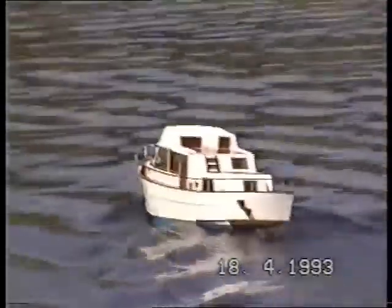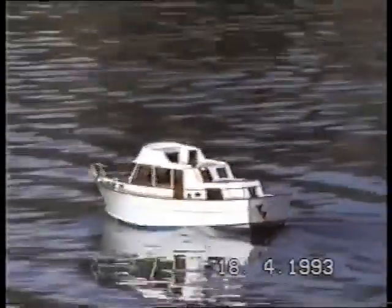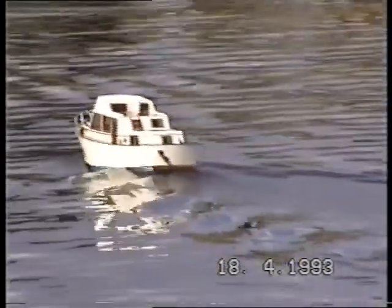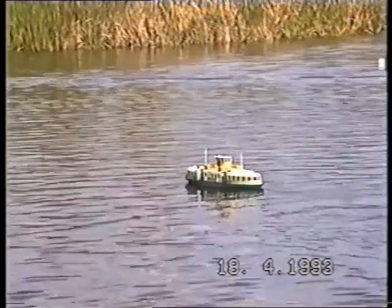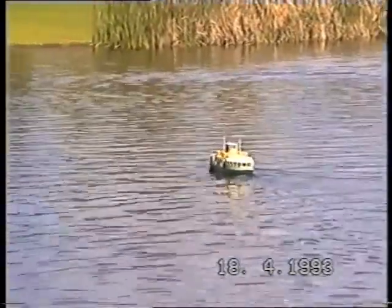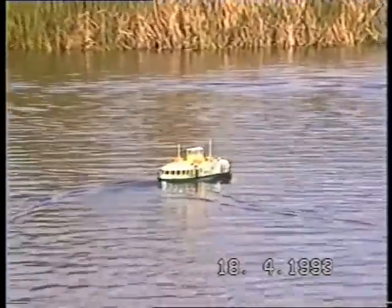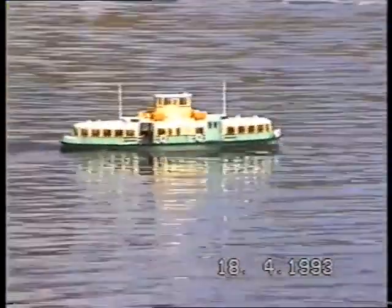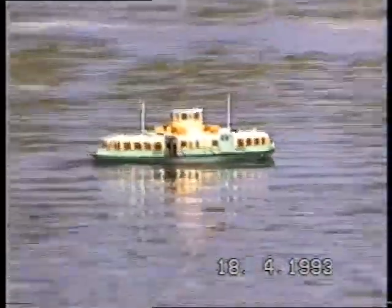Looks like a Grand Banks 36 cruiser, but it's unfinished. No controls on the upper deck. The old Sydney Harbour ferry, the Kooleen, which pushed half the harbour in front of it, and the model does exactly the same, very prototypical. You can hear the speedboat yelling up.